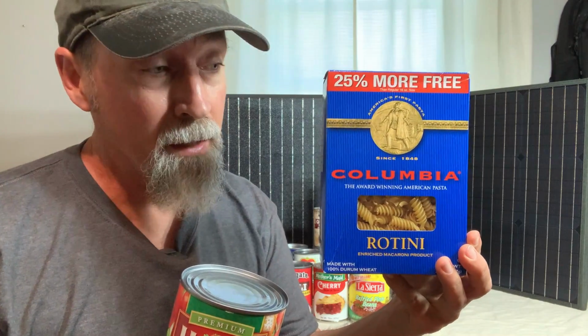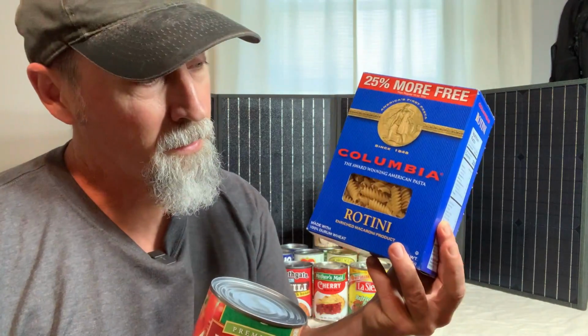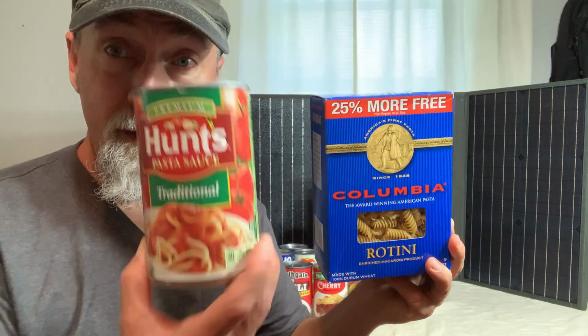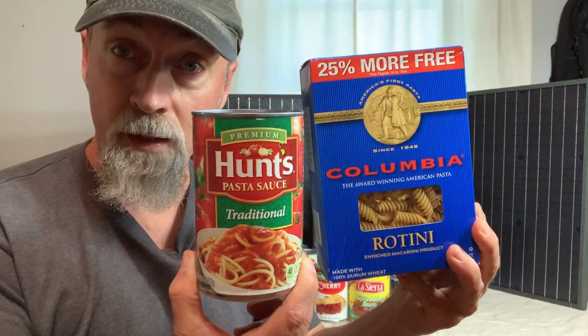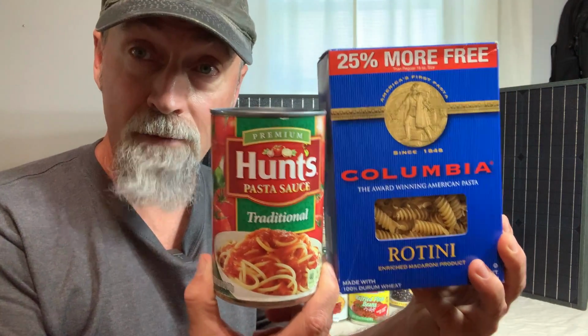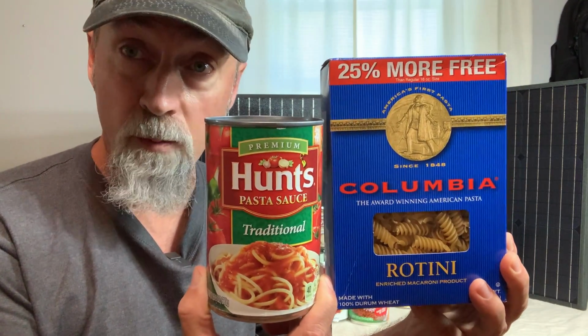The fourth of the 7 is Hunt's pasta sauce. This is a 24 ounce can. This is not spaghetti, it's just the sauce. But you can also get a pretty large variety of different types of pasta in the 20 ounce containers at the Dollar Tree for $1.25. If you have this, you can make a really good meal with these 2 things. $2.50, you can make a meal for several people.